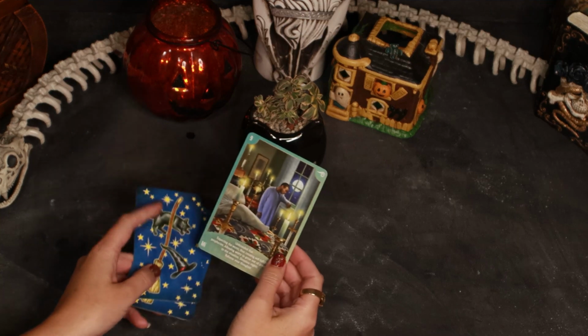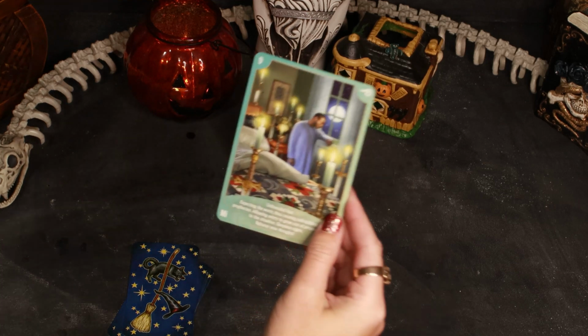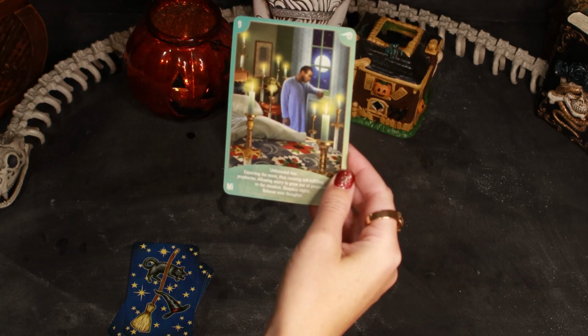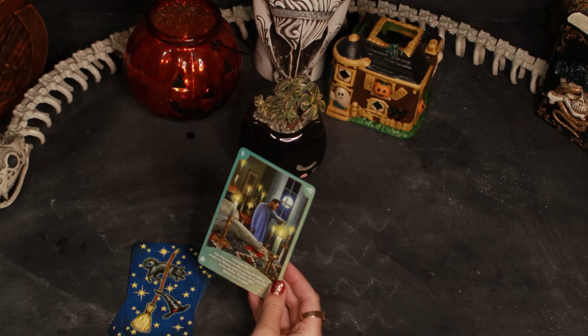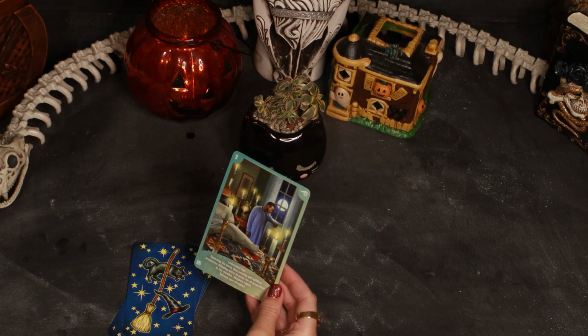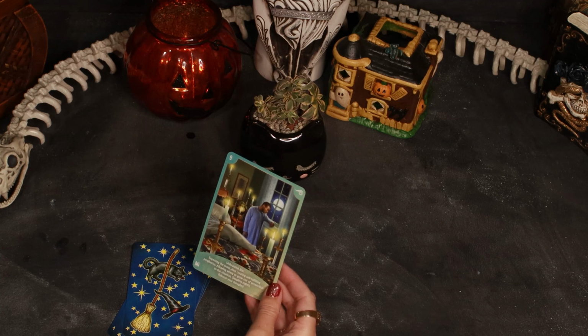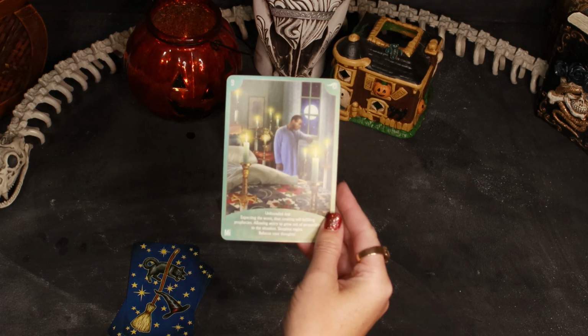So the first card, the intention with this card is the overall vibe of your week. And let me hold up here so you can see it. This is the 9 of Air. This deck also goes back to some archangels, and this archangel, Archangel Michael. So let's talk about air first. Unfounded fear, expecting the worst. That's creating self-fulfilling prophecies, allowing worry to grow out of proportion to the situation. Sleepless nights, refocus your thoughts.